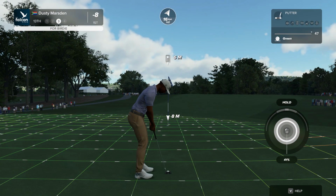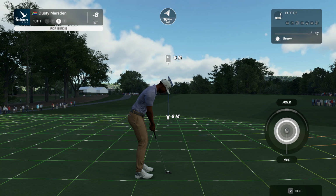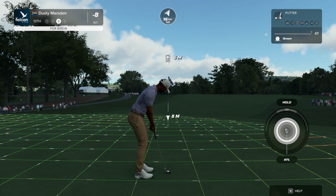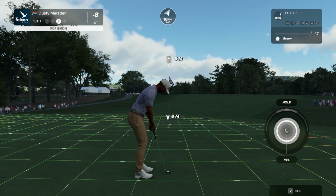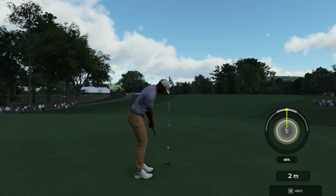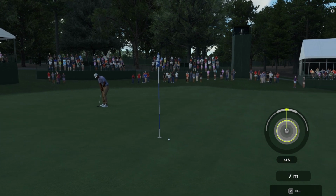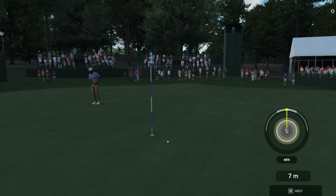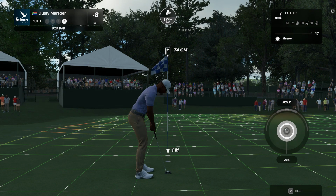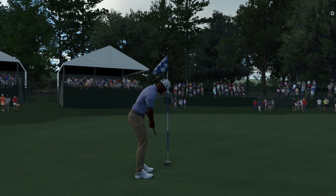Yeah, well played. And a chance to reach 9-under for the championship with this putt. That was a gallant attempt. That's disappointing. This is a par putt. Okay, let's head to the next.